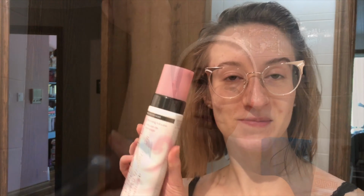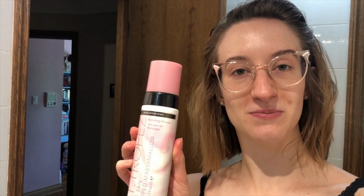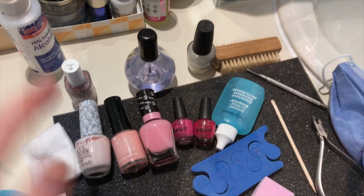I have my fancy little trimmer right here. It's by Wahl, and I'm going to use this to trim my arm hair. Now, it's not that noticeable, but I do like having smoother arms, especially when I'm about to put on my self-tan. I'm going to try out my brand new Whipped Marshmallow self-tanner. Following that, I'm going to do my nails, fingers and toes, and I will show you what colors I'm using.